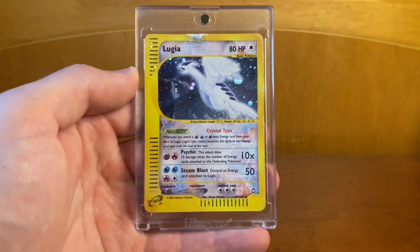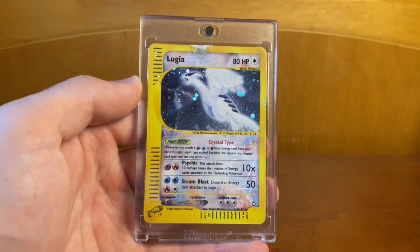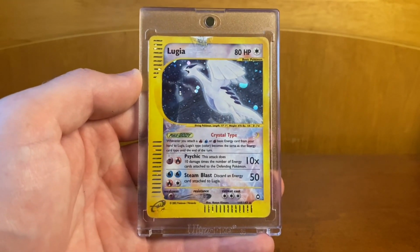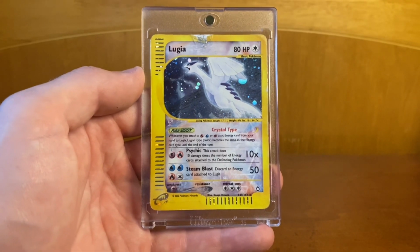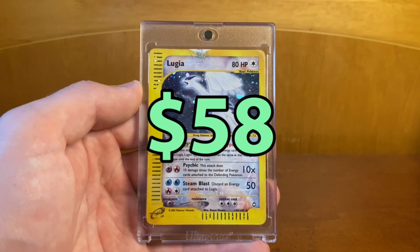This card in this condition right here has a price of about $260. I did see some in worse condition go for slightly more, but seeing the condition of this card, you can't really get an exact estimate. I didn't want to mark it up too high, so I decided to settle on the price of $260. I will like to note, I bought this card in 2020 for only $58.